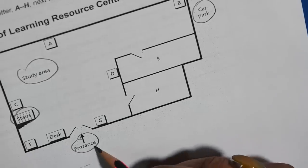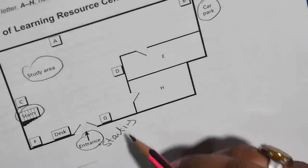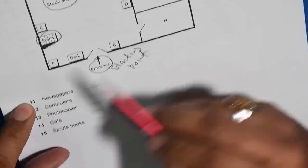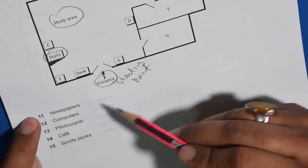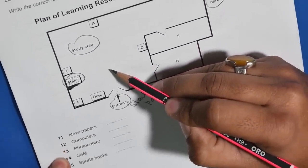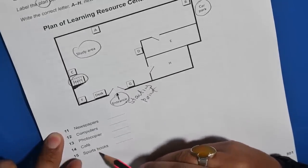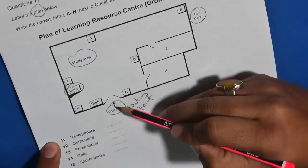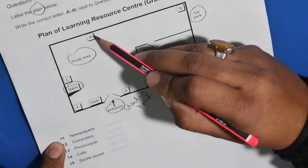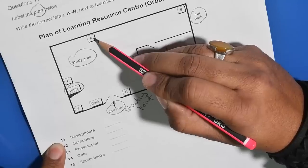So, the audio will start from here. That's the starting point. Okay? That is going to be the starting point. And I told you newspapers, you got to put one finger over here and one pencil over here. Pencil will move. This will come down, down, down and down. Right? So newspapers, computers, photocopier, cafe, sports book. So you got to see when the audio starts from here. If they say you need to go straight ahead until you reach the end. The newspapers are next to the wall. It means newspaper is A.